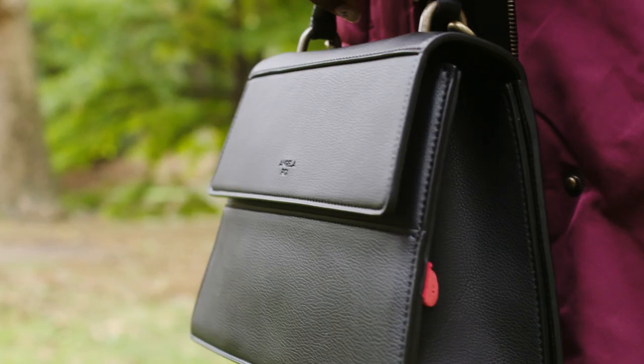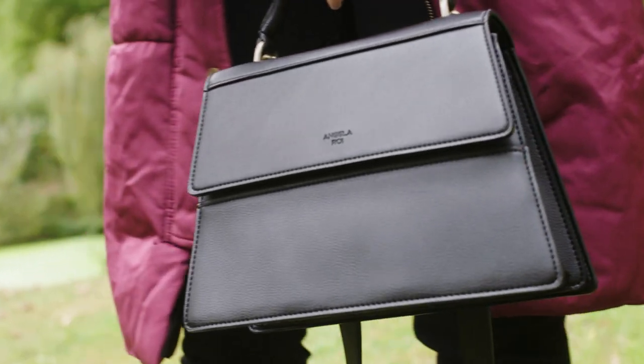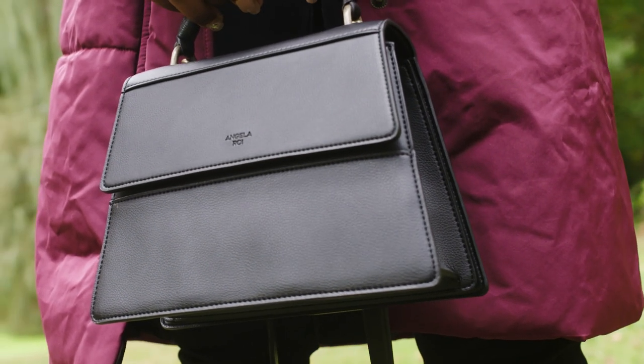So my bag is from Angela Roy, and I really love their luxury vegan pieces. They make limited quantity bags, which is great because it reduces the amount of overstock.